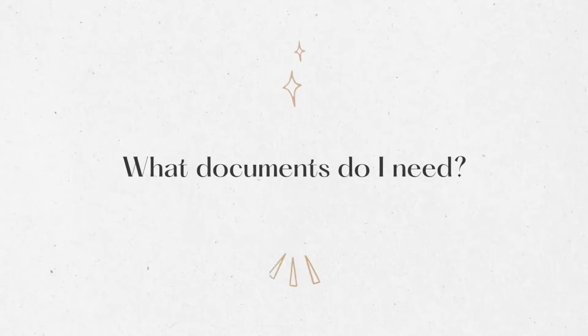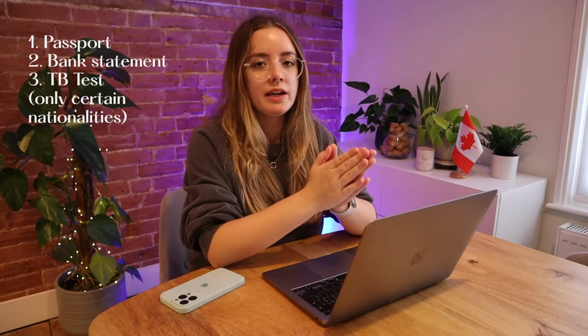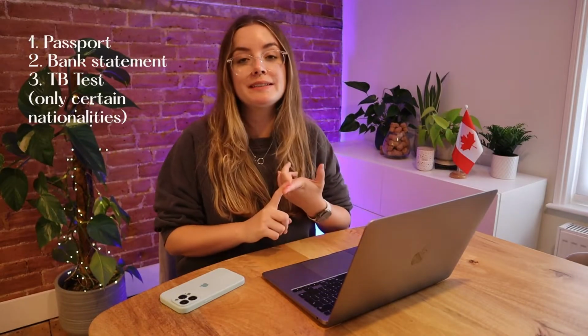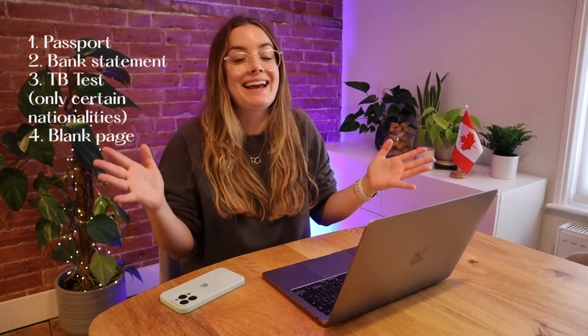Next up, we are talking about what documents do you need as part of your application. And to be honest, this visa is very straightforward, so you actually don't need that much. You will, however, need a valid passport or other document that shows your identity and nationality. You're also going to need an official bank statement showing that you have access to £2,530 in savings, and you may need a tuberculosis test result, but that is only in particular cases for particular passport holders. You're also going to need a blank page in your passport because you are going to get a temporary visa sticker. So they need to have a spot in your passport for that sticker. If by any chance you have a full passport, which, right on, that's awesome, you are going to have to get a new passport so you have that empty page.